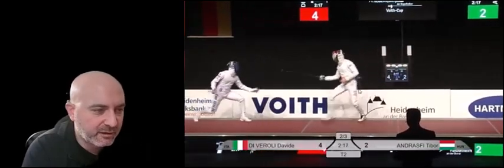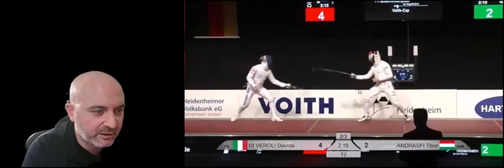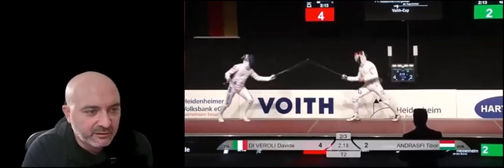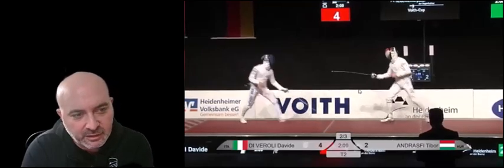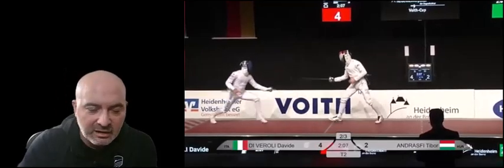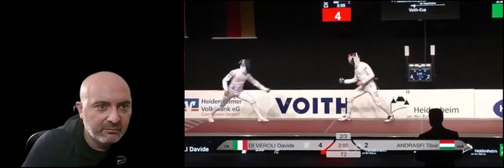And again, the responsive game is working pretty well for Veroli so far. Statistically, his defense is pretty solid. The one area where he's kind of sub 1.0, like I mentioned, is in the counter-offensive game. Not seeing that quite yet from him.